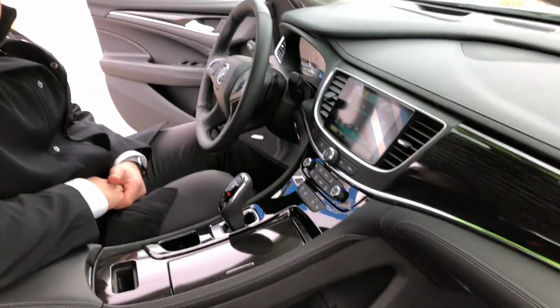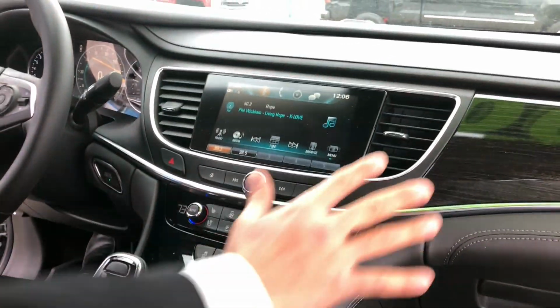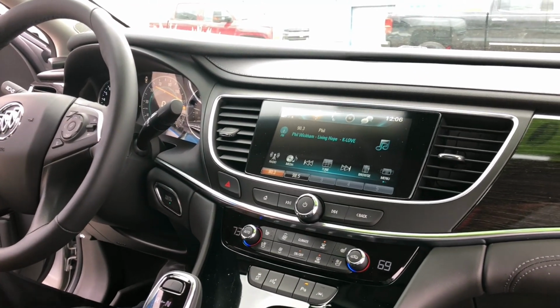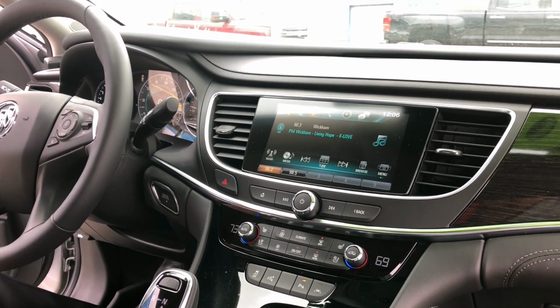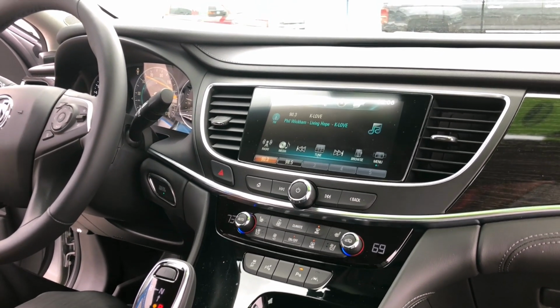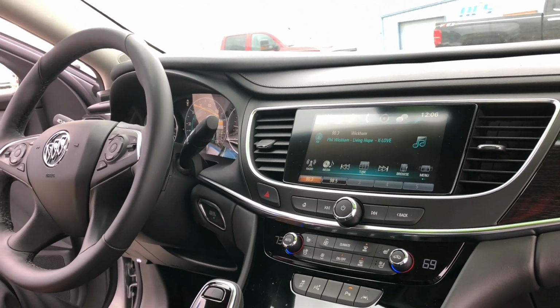We'll take a look at a couple of the really unique things on the infotainment system. Now, if we look at the cluster here, the design the Buick has is simplicity. We want to keep things simple for the driver, so our focus is on us driving forward, making sure everything is safe, and to make things easy while you're in the cockpit.